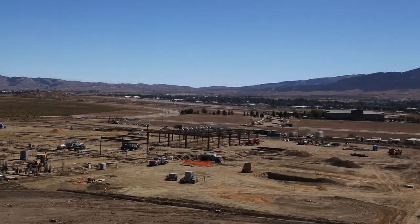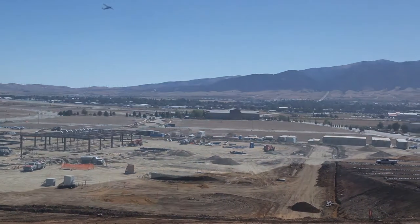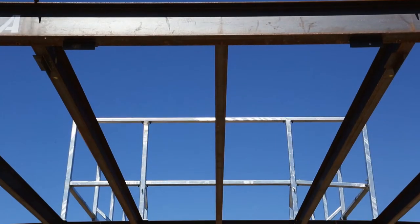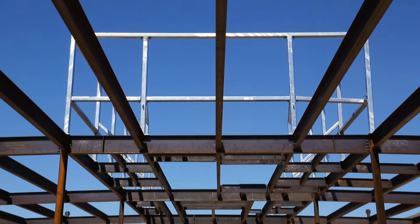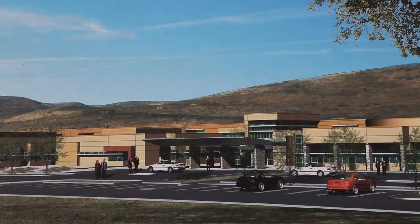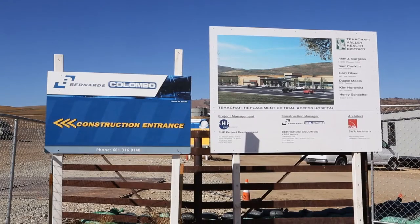The Tehachapi Replacement Hospital is a critical access hospital, a special designation in the state of California because it is located in a rural area. It's a 26-bed acute care treatment facility with all the typical things you'd find in a standard large hospital in an urban area. The community's been encumbered in the development of this project for almost 12 years.